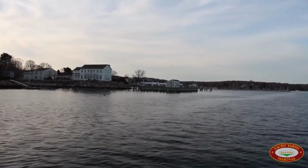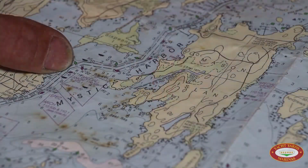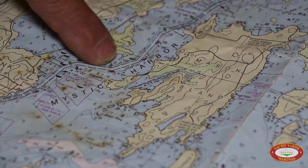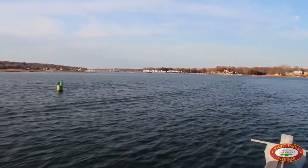When you reach the 18 and 20 buoys, there is another turn at about a 90-degree angle. Do not cut between these buoys as it does shoal up between them. Then you get to this next corner here, which is where the 21 is. The next turn in the channel occurs between the 21 and 22 buoys.